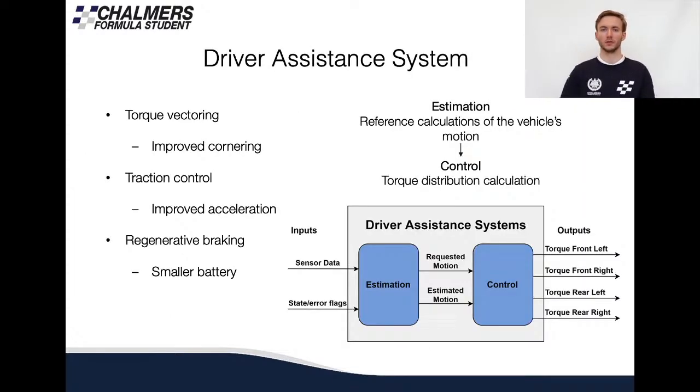We have also introduced a new advanced driver assist system. The system consists of 3 main capabilities: torque vectoring, traction control, and regenerative braking. Torque vectoring means controlling the torque of each wheel individually for optimal handling and traction. This is especially important when making tight corners, and it will lead to reduced corner times.